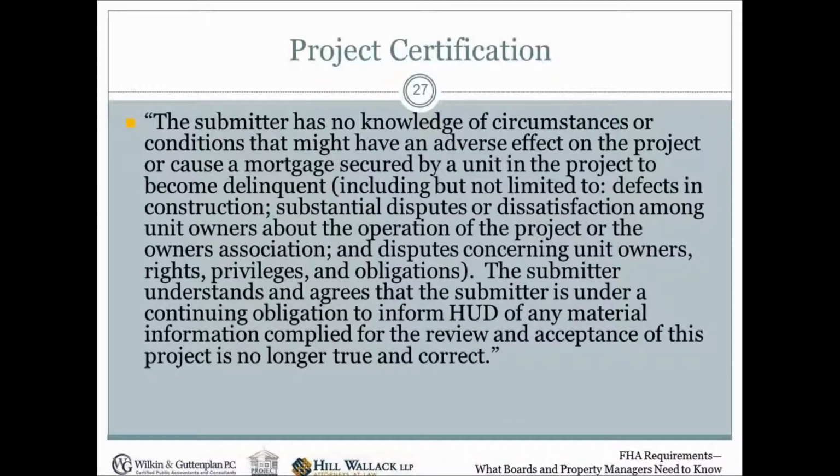I have reproduced the project certification in its entirety in the slide that you are now looking at. As you read it, you will appreciate how scary it really is. First, it requires the signer to state whether they have knowledge of circumstances or conditions that might have an adverse effect on the project or cause a mortgage in the project to become delinquent. The circumstances they have in mind would include such things as construction defects, which is somewhat straightforward, but also includes dissatisfaction amongst unit owners and disputes concerning owners' rights, privileges, and obligations.